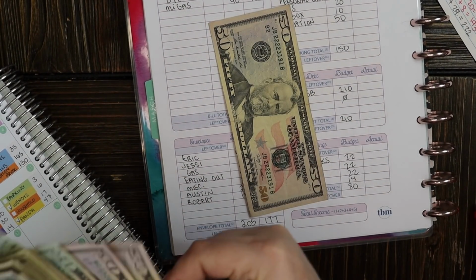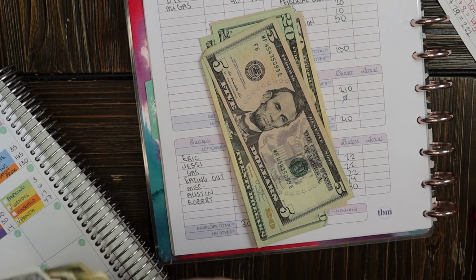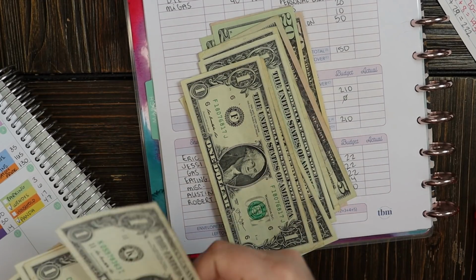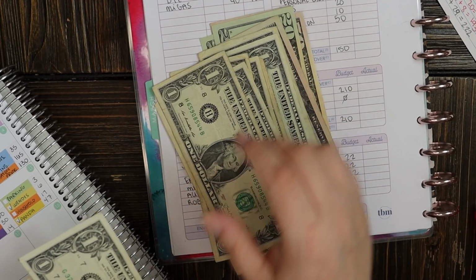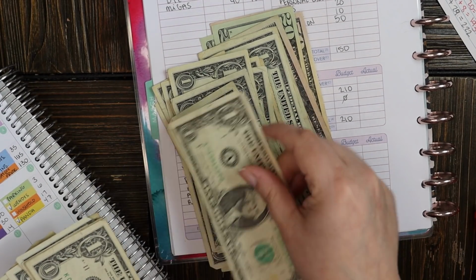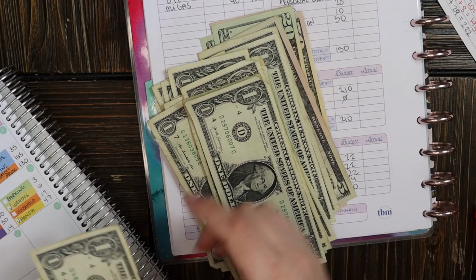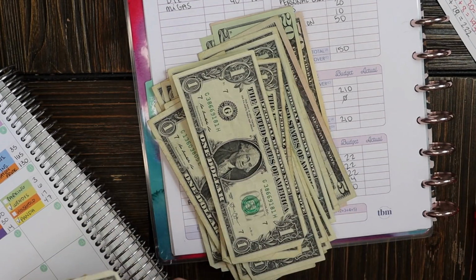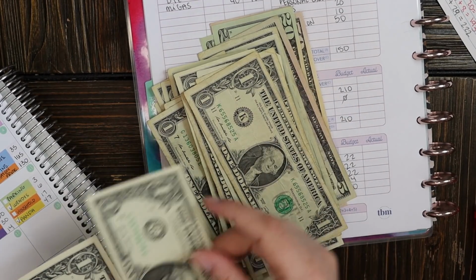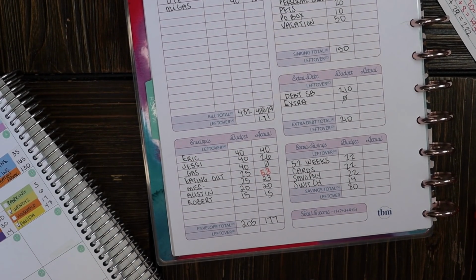So I have 50, 100, 150, 170, 190, 210, 215, 16, 17, 18, 19, 20, 21, 22, 23, 24, 25, 26, 27, 28, 29, 30, 31, 32, 33, 34, 35, 36, 37, 38, 39, 40, 41, 42, 43, 44, 45, 46, 47, 48. So I do have $248 in this gas fund.